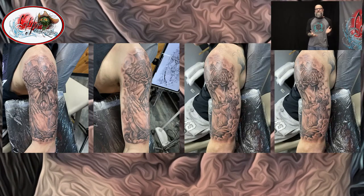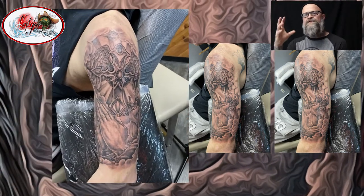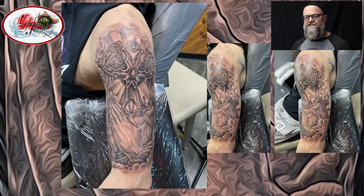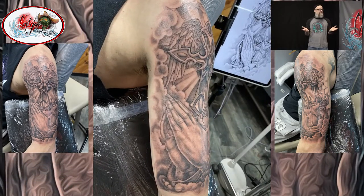Anyway, this is a tattoo I did. It took about 5-6 hours. It's got the cross in there and some clappers and the angel. Just a one-sitter quitter. I think it was the guy's first tattoo. He sat really well. He just brought me some ideas with a rough sketch, and voila, what we ended up with.